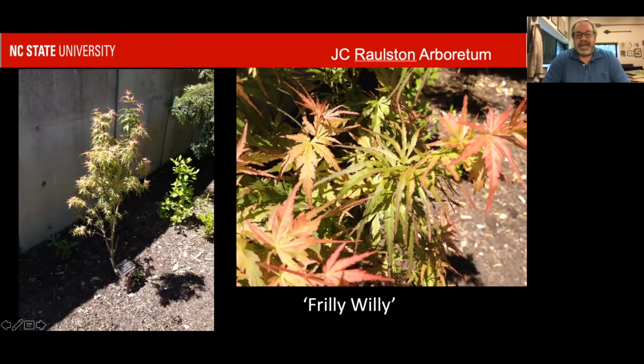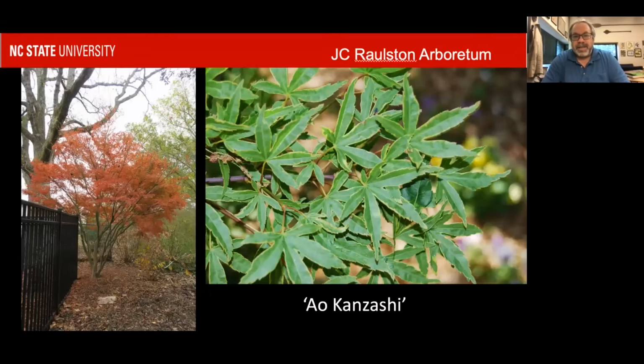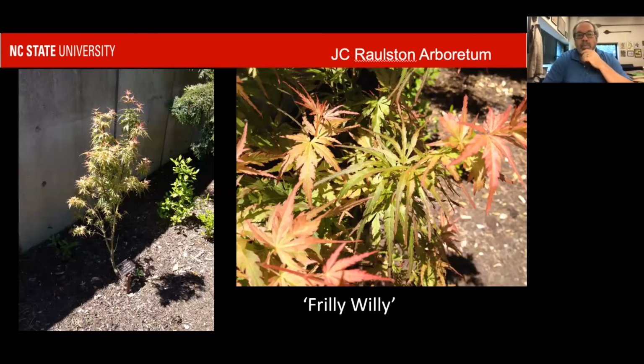Now, you'll notice that Kunara pygmy, that's a pretty descriptive name, Kunara from Australia, and then pygmy because it's dwarf. And then you have a lot of Japanese names, both plants from Japan, but also both European and American introducers early on would give these Japanese names. But more and more now, you're seeing names that are a little more fun, I guess, for growers in the West. So things like Frilly Willy, I'm really liking this plant. It's really growing on me. The leaves are a little bit different.